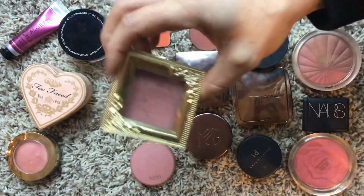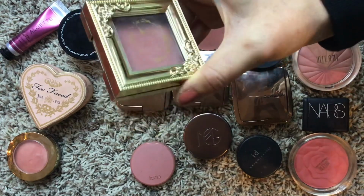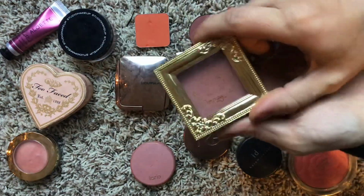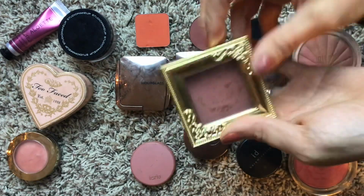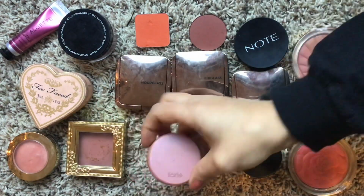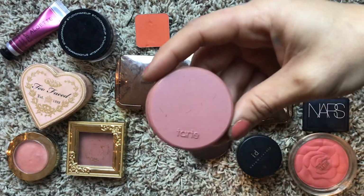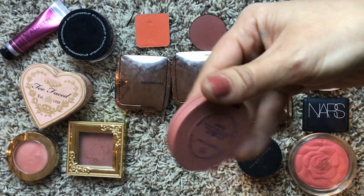This one I got from a BoxyCharm. It's from Pretty Vulgar, and it's actually a really beautiful shade. I love these like mauve shades. They're really easy to wear, and I like the packaging on it too. I think it's pretty. This blush, oh my gosh, this Tarte Party blush.